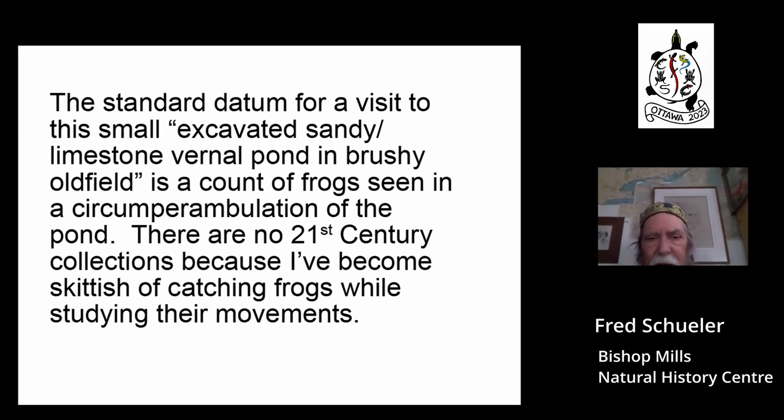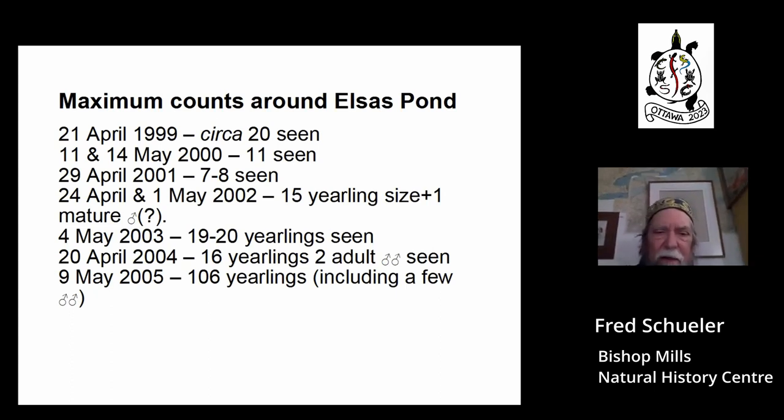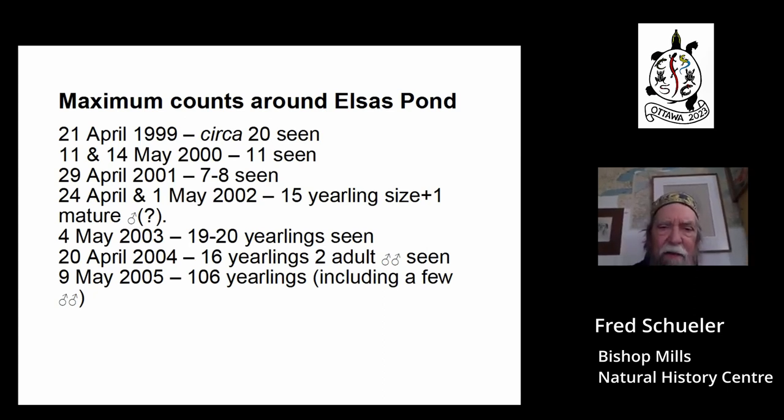And so here, starting in 1999, are the numbers seen on circumambulations around the pond. These are the largest counts for each year. You can see that it's very variable, but of course it's chancy when I go up to the pond, and then what the whole population is and what the direction of the movement is across the landscape.